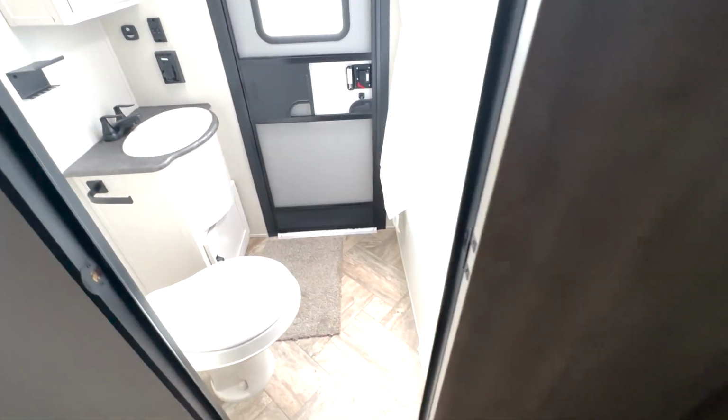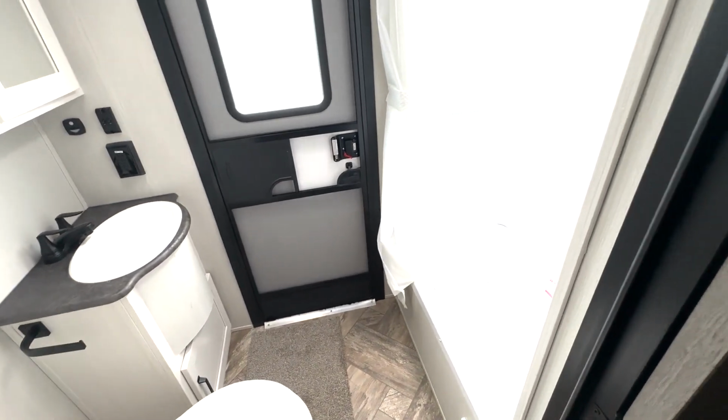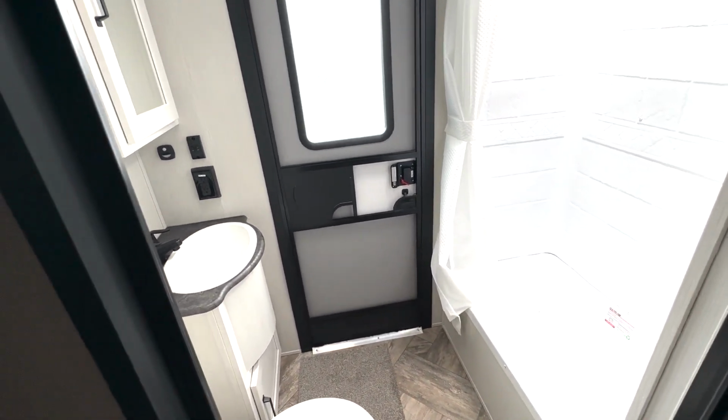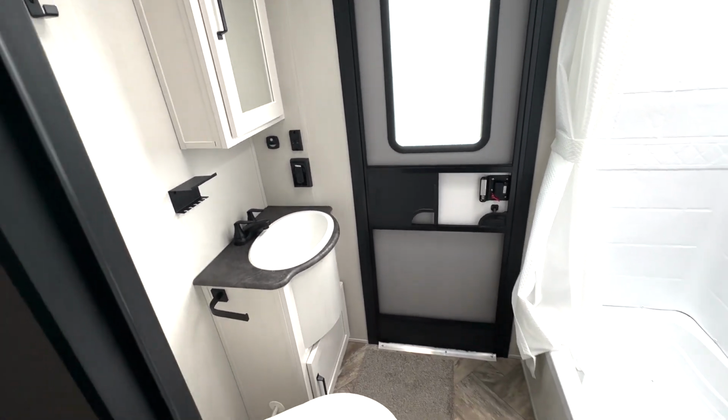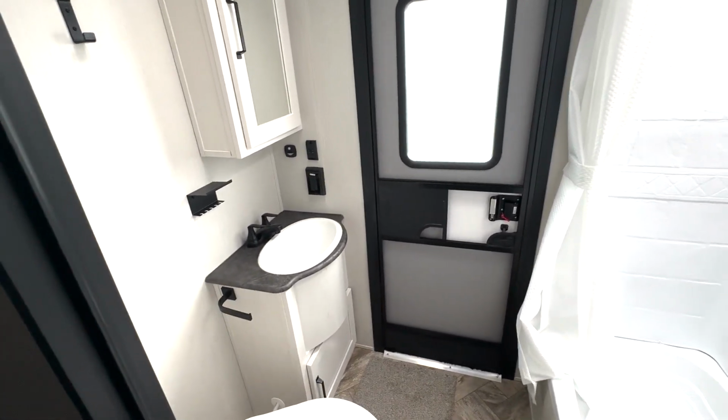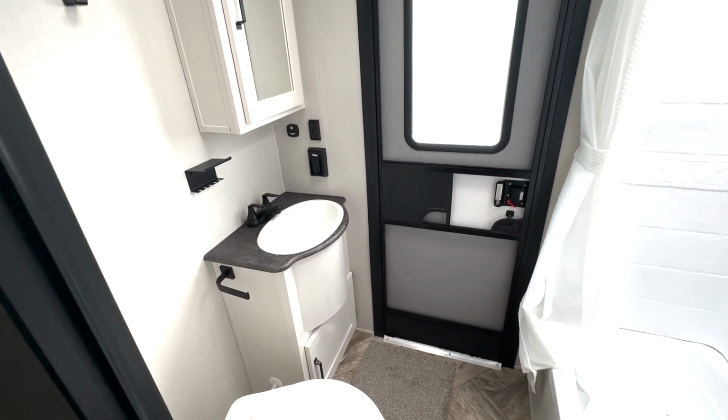And then you have your second bathroom where you have the shower tub combo, which a lot of people love, especially if you have kids. And you have a secondary entrance directly into here, so this is perfect if you are outside and you don't want foot traffic up front. You can have people come in and out of here.